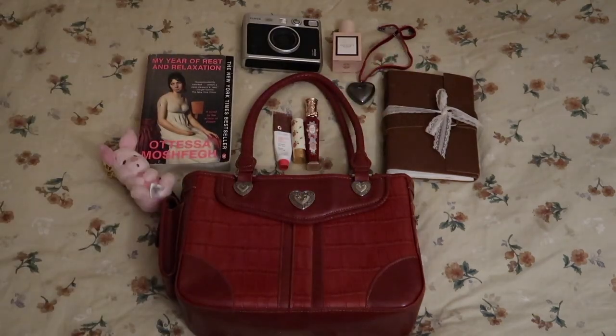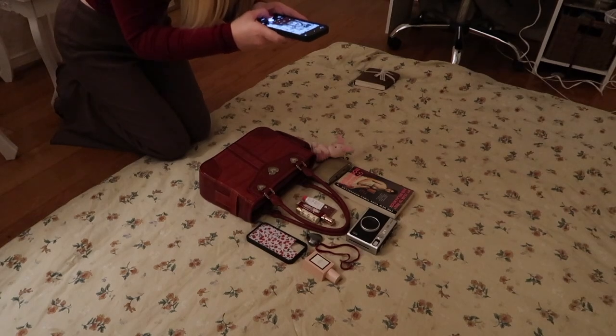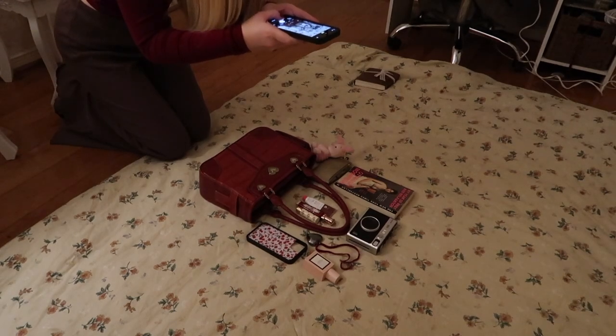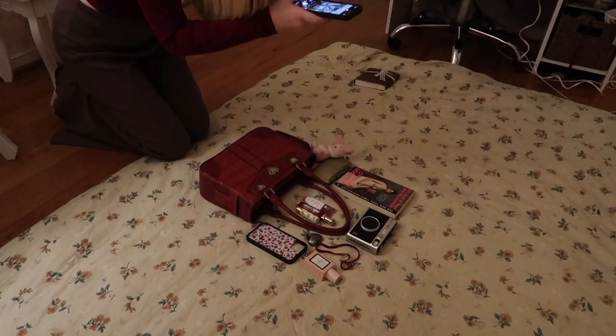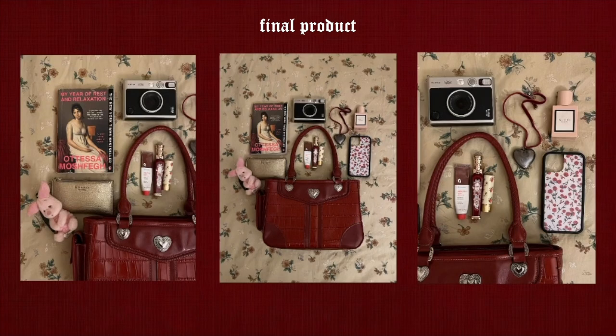And then I just take the picture, pretty self-explanatory. I kind of like to hold the phone a little bit farther away and then zoom in just to kind of even out the dimensions of the picture. And I'll also zoom in on different parts of the picture just to get some variety in there. Yeah, this is what the pictures end up looking like. Pretty cute and pretty Pinterest worthy, I would say.